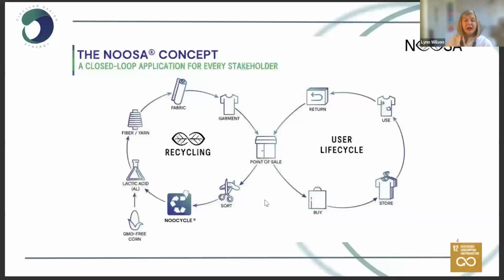And here we have an example of that from Noosa, another international company, who have been working with GMO-free corn and lactic acid to create a fiber yarn from that process. And then from the fiber, they've been able to spin the yarn and create a textile, a fabric, which has then been made into a garment.